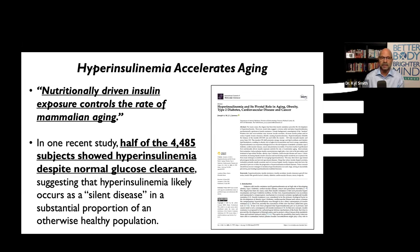Look at the next bullet. In one recent study, half of the 4,485 subjects showed hyperinsulinemia despite normal glucose clearance, suggesting that hyperinsulinemia likely occurs as a silent disease in a substantial proportion of an otherwise healthy population. Here's what this means. Your patient may know their glucose level because every year their doctor is looking at fasting blood glucose with their normal physical exam, but nobody's looking at insulin. It could take 7 times more insulin than normal to produce a normal fasting glucose.